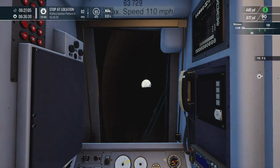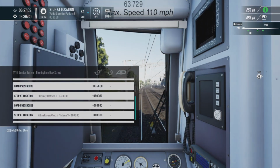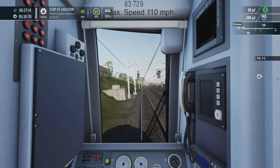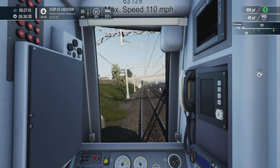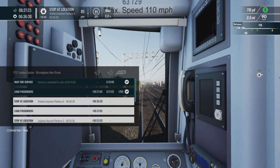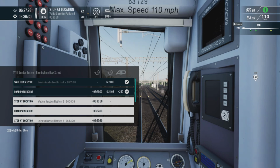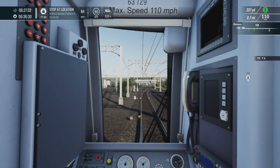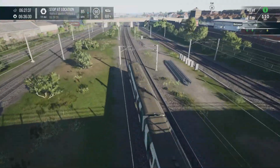But yeah, like I said, we're stopping at Watford Junction, Leighton Buzzard, Bletchley and Milton Keynes, so a short little run, about 40-ish minutes, 50 minutes probably. About 45 actually. What time were we due? We were due at 5 minutes past. Service started at 19 minutes past, so about 40-ish minutes, just under 50. But yeah, we're just going, where is it?